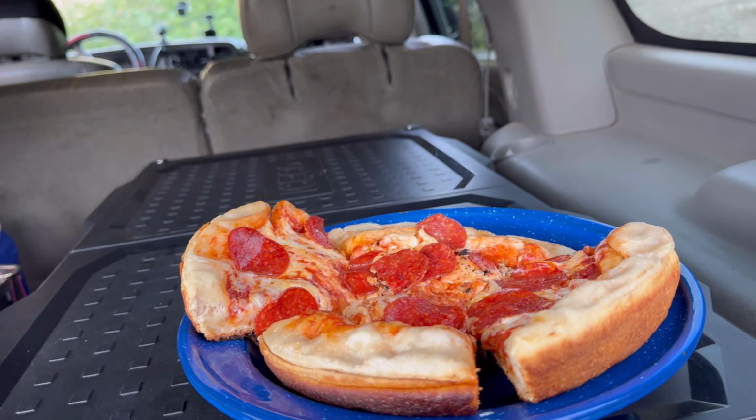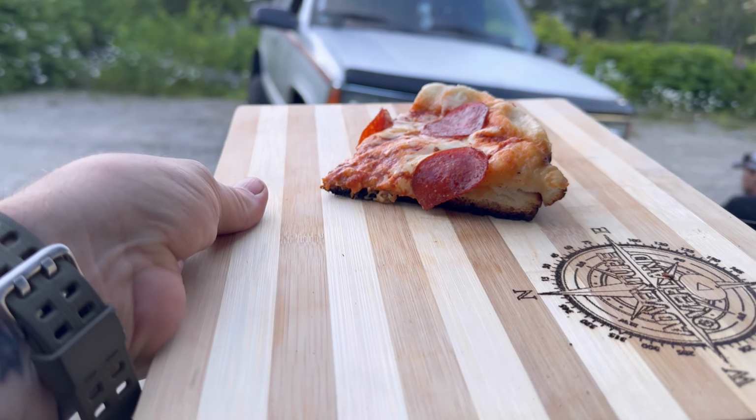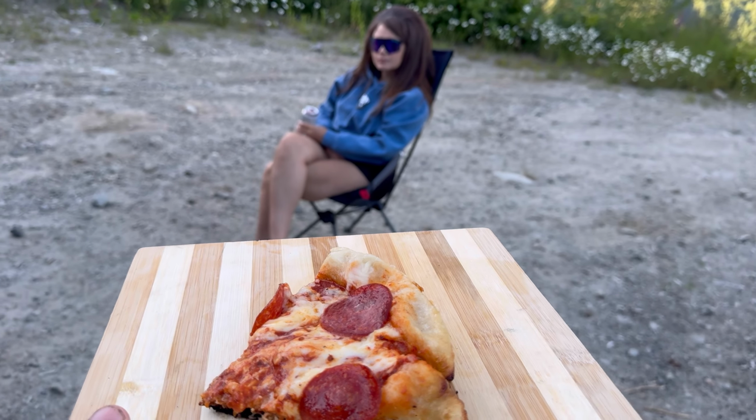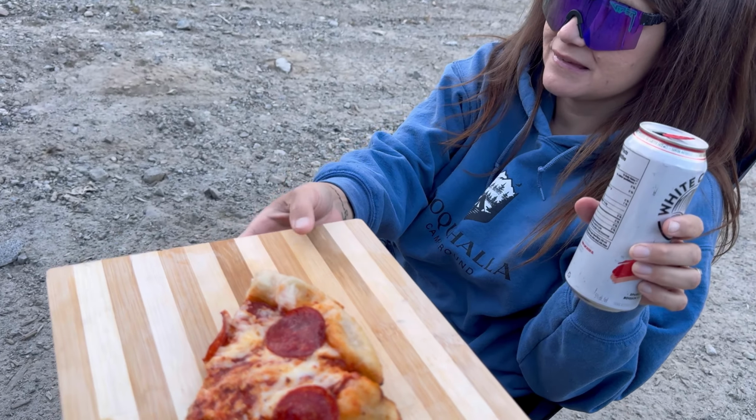Overland cooking, so much fun. Take this over for mom. For you. Next time I'll try it on pools.